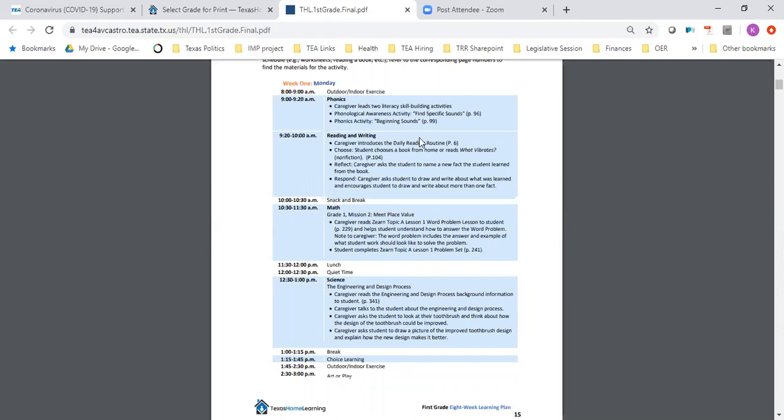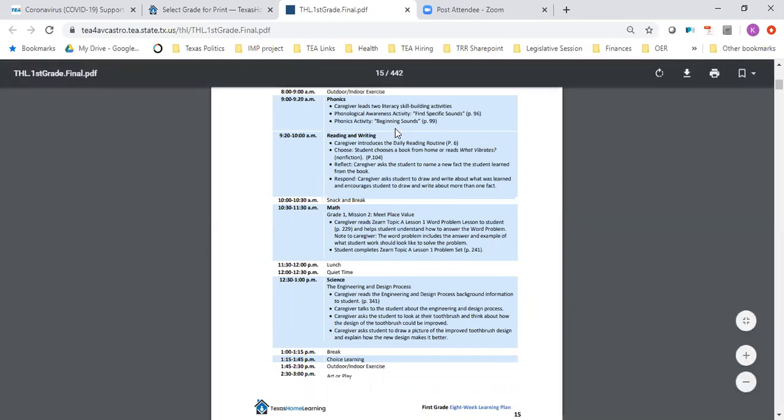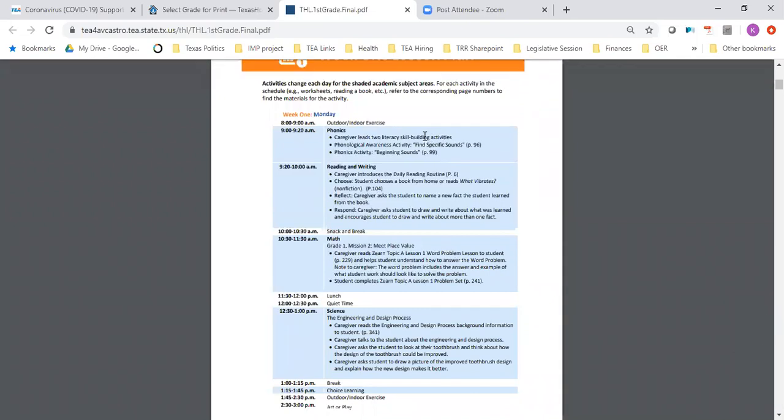A couple things about the printable packet is what you'll generally see is if you're reading through, for example, phonics, it'll direct you to the exact page number in the packet where you will need to begin your activity.